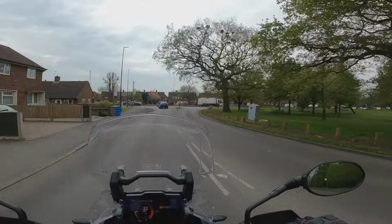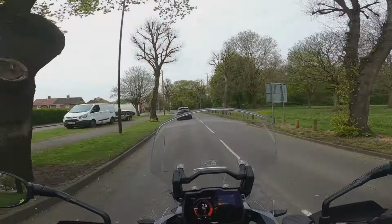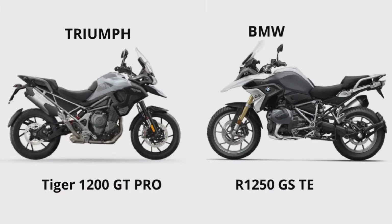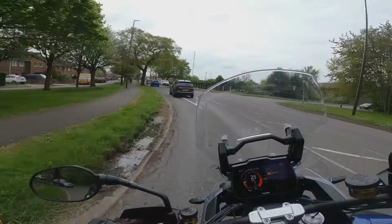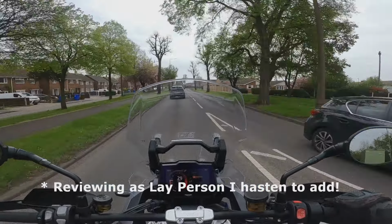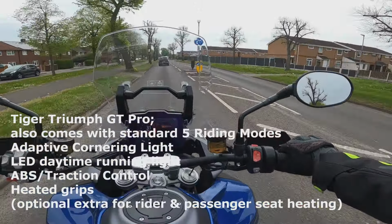I was trying to think of an analogy comparing it to the bike that I've already got. I think that the GS 1250 TE and the Triumph Tiger GT Pro are like twin brothers, only you get that slight variation in the personalities of the two bikes. I can't really give this a review with an hour and a half riding it. I've never ridden a Triumph before, but first impressions of this Tiger GT Pro 1200 in the blue variant is that it's obviously very light.